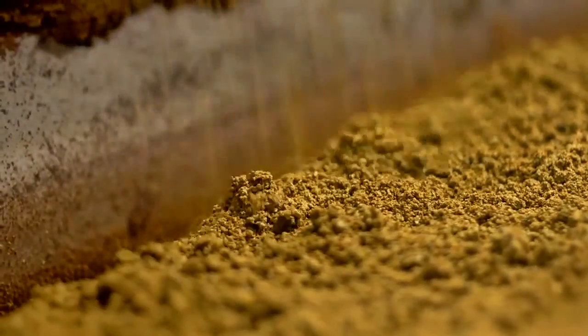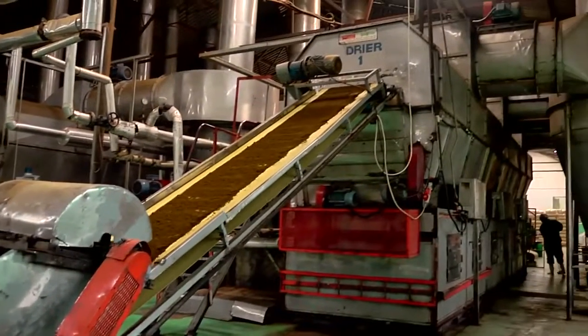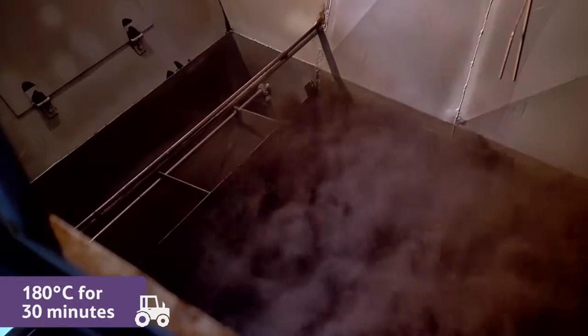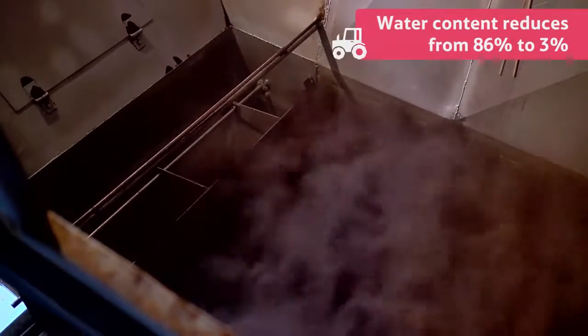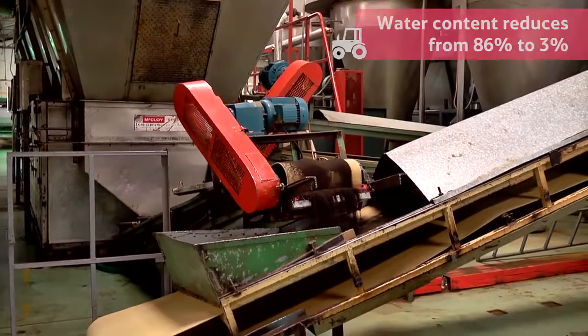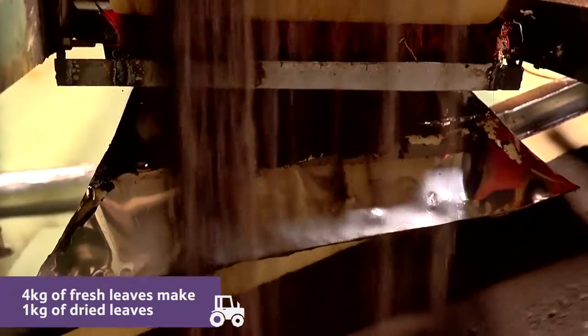Now the tea needs to be dried out completely. This oven is warmed up to 180 degrees Celsius for 30 minutes and the water content reduces from 86% to 3%. It takes 4 kilograms of fresh leaves to make just 1 kilogram of dried tea leaves.